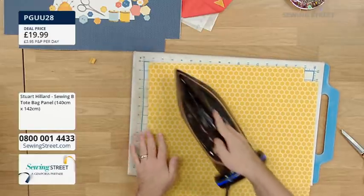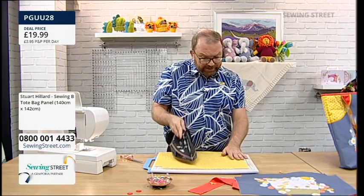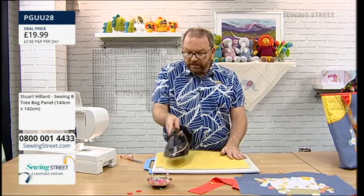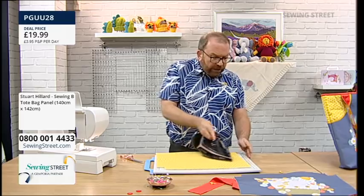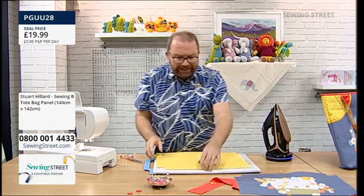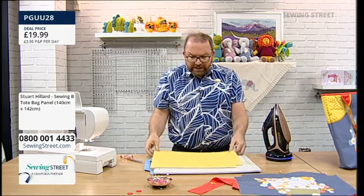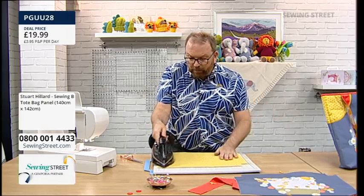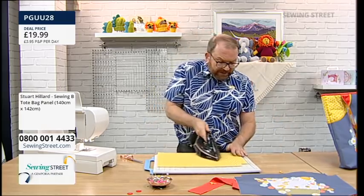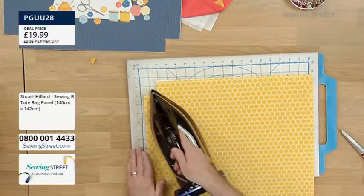Two questions. How hot's your iron? My iron's still on a cotton setting. So I've set the iron to the fabric. And you've got steam on as well. I've got some steam as well. And at the moment, I'm just trying to gently activate the glue, just enough that it holds in place. So at the moment, this is really just about placement. And I'm working from the center out because I want everything to be precise.